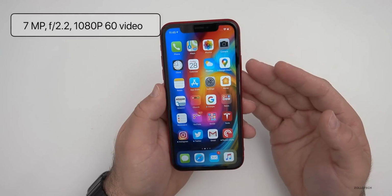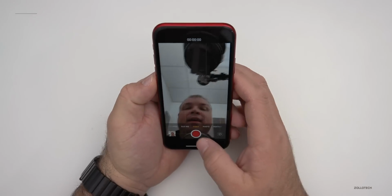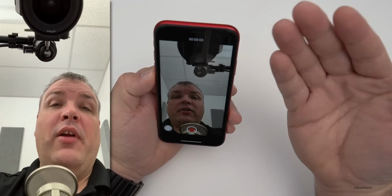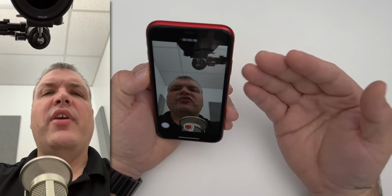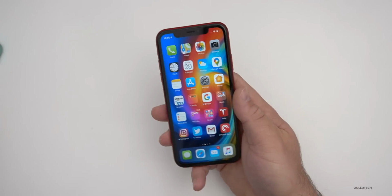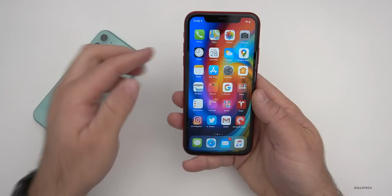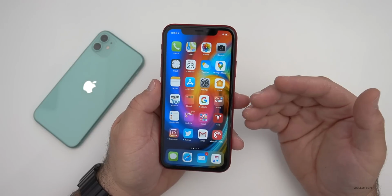Now the iPhone XR is not as good when it comes to the forward facing camera, and while it's okay, it's nowhere near as good as say the iPhone 11, which has a better camera in the front. This is a lower megapixel camera, which looks fine for most things, but it doesn't have the 12 megapixel camera of say the iPhone 11. So it's not going to look as good as this, for example. So just keep that in mind. If you're looking for the best forward facing camera, you'll want to go with the newer phone.